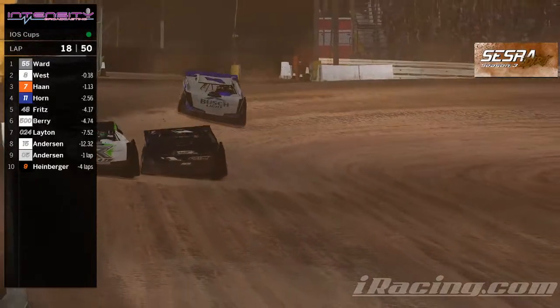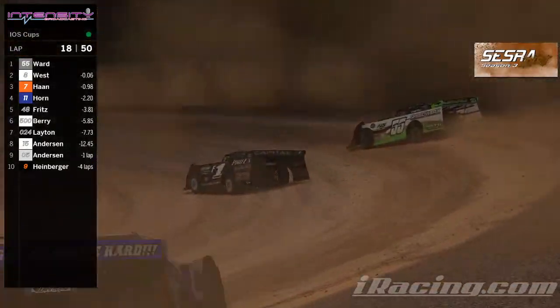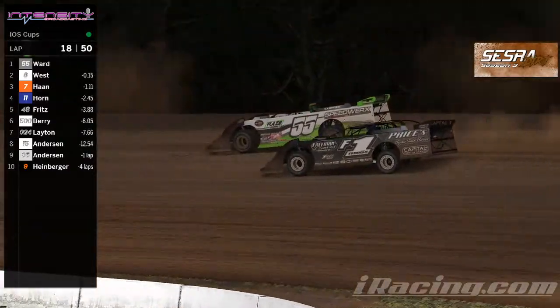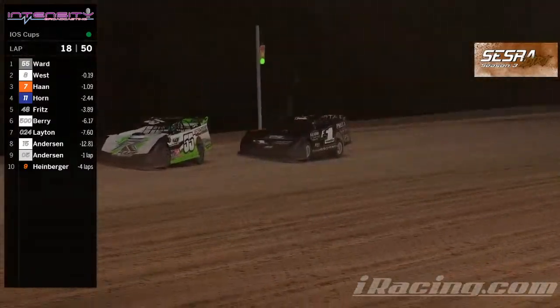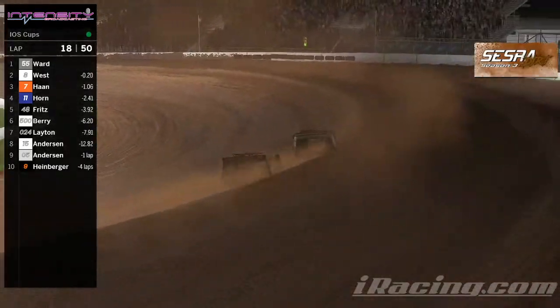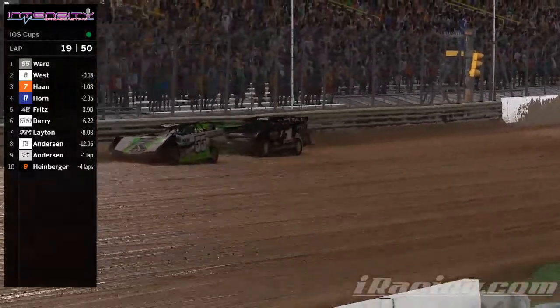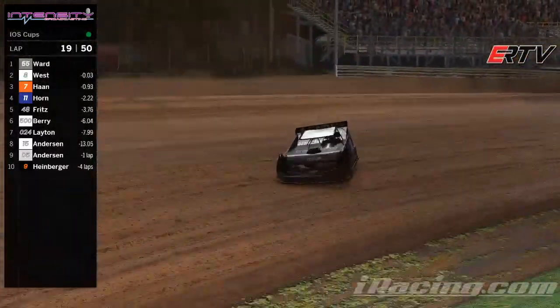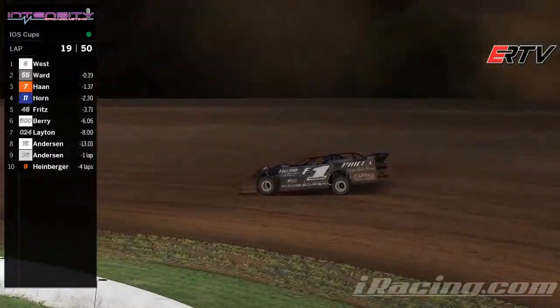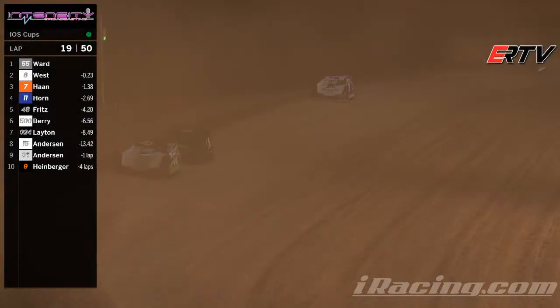And while they're doing this, they're actually pulling away from Austin Hahn. So even though these guys are battling as hard as they are side by side, they're still able to put a little bit of a gap between themselves and third place as the battle continues here off of turn number 4 and down the front stretch. And again, Jeffrey West throws it hard down in there, trying to throw a slider here, just not able to complete the pass.